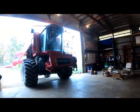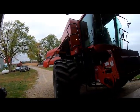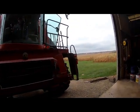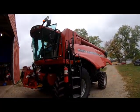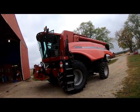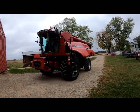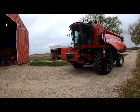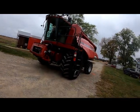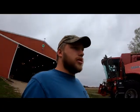We have terrible lighting in the shop, so DJ's backing it outside where we can see better while we get it greased up. Hopefully we get a little sunlight to dry these beans out. It was trying to a little bit ago.